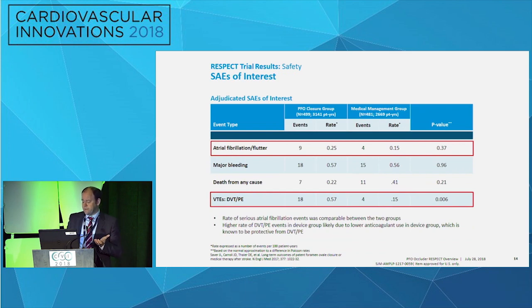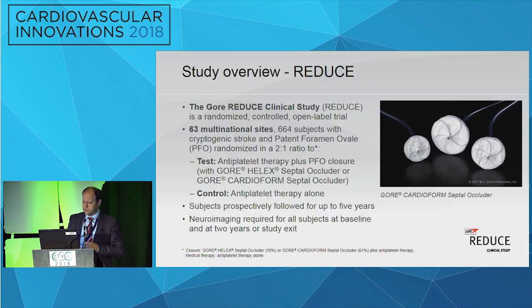Atrial fibrillation was again also seen, but not necessarily significant. This DVT signal that was seen there doesn't really make a lot of sense to me. I bet it was some closure of the femoral groin. I just can't see that that's really an issue of the devices.